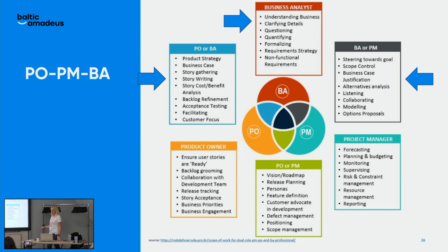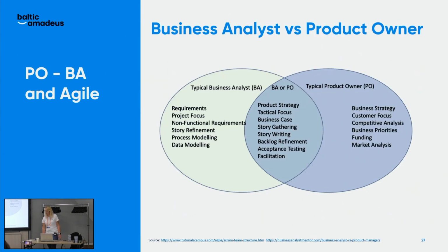because this role does not perform business analysis tasks. He is responsible more for monitoring, resource management, reporting, planning, and budgeting. But the product owner and business analyst work closely together. And here is how they split their responsibilities.